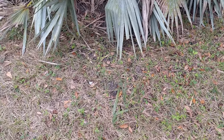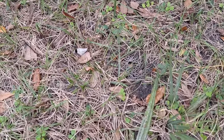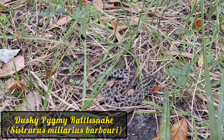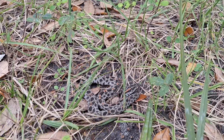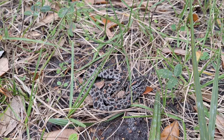Well, it took all the way till March, but I finally found another snake this year. And it's the first pygmy rattlesnake of the year, found in a new spot I haven't seen before. It's a pretty small one. But these guys are pretty common, so I'm gonna keep moving and see if I can find something else.